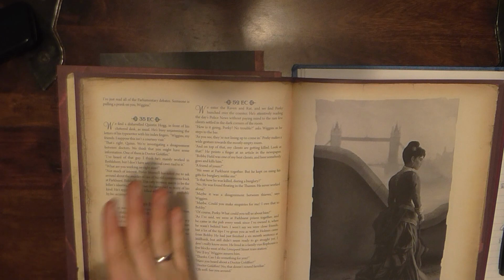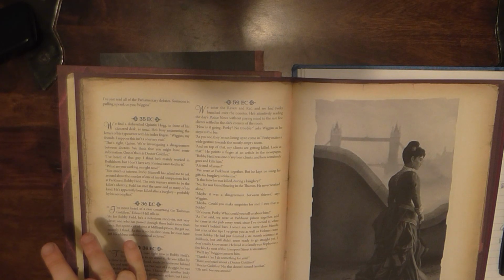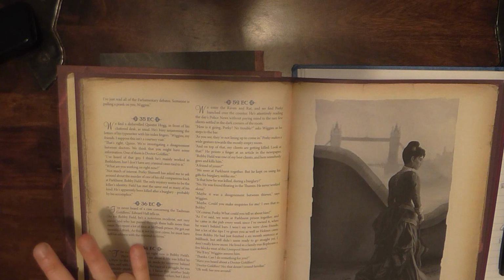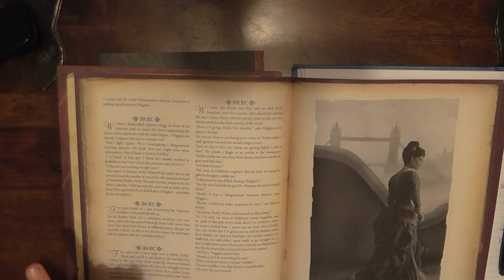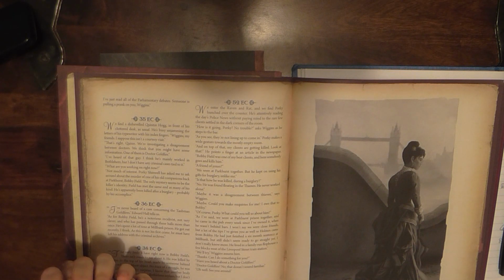He's attentively reading the day's police news without paying mind to the rare few clients settled in the dark corners of the room. "How's it going, Porky? No trouble?" asks Wiggins as he steps to the bar. "As you see, they're not lining up to come in." Porky makes a wide gesture towards the mostly empty room. "And on top of that, my clients are getting killed. Look at that." He points a finger to an article in the newspaper. "Bobby Fields was one of my best clients, and here somebody goes and kills him."